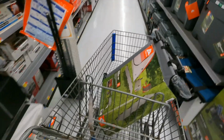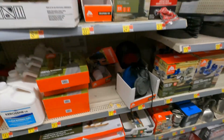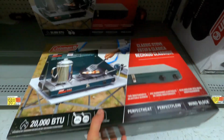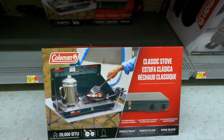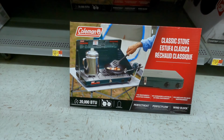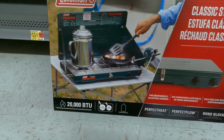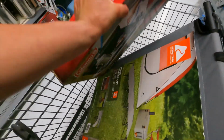Trying to find a stove for cooking on. It should be in the same aisle. Should be in here somewhere. No. I'm gonna probably take that. It should be perfect for cooking fish and meals on. 20,000. Let's get that in there.